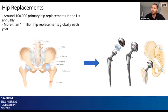So what they do, very simply, is cut off the top of the femur. They also remount this cup, the acetabular cup, and replace it with a prosthetic. Here is a typical prosthetic where you have this metal ball, this stem that goes down into the femur, and then this prosthetic cup that replaces your acetabulum. And then once again, you've got a very smooth functioning hip joint, and it takes away all that pain that people had before.